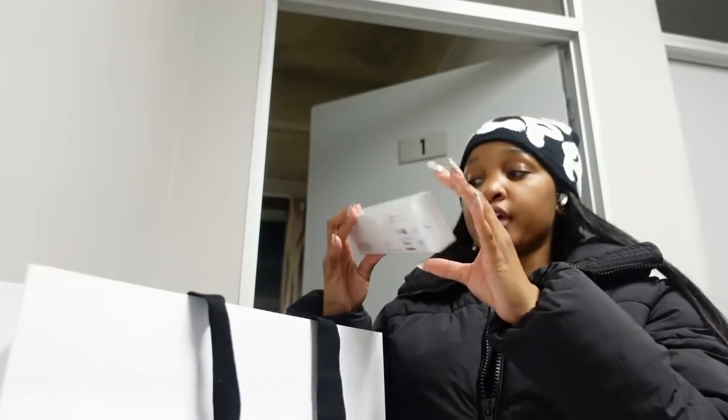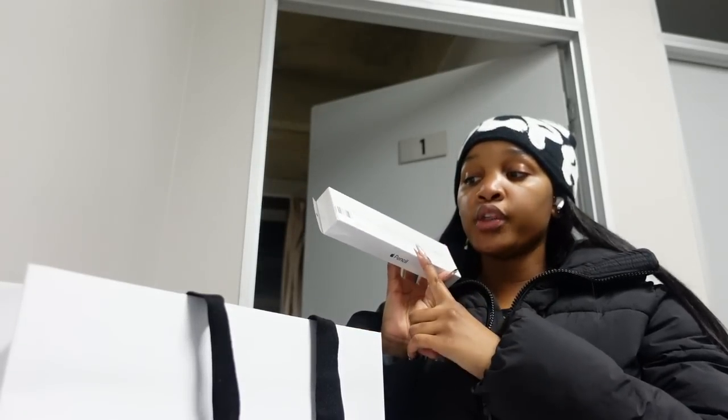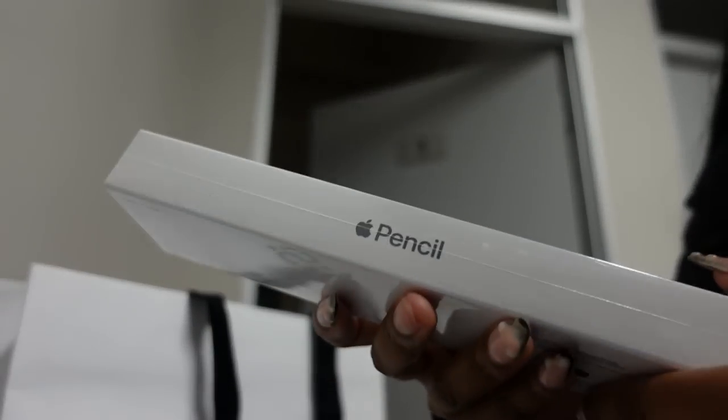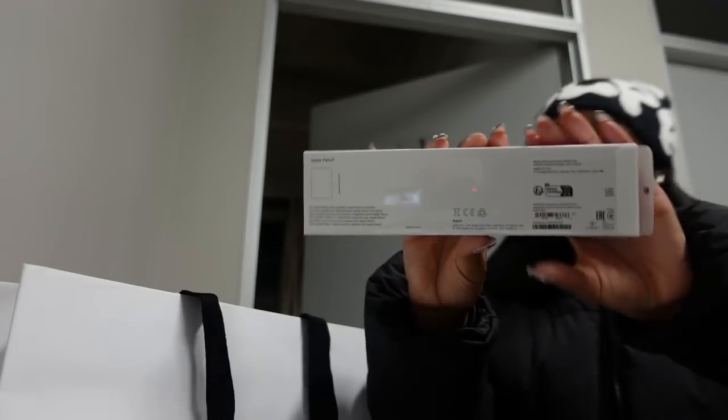Well, they didn't have the Apple Pencil at the Apple Store. So they said I can go to Incredible Connections and get it there. And I got it for 3,000 rands. That is a lot of money, I know. But good investment. I don't know why it's not focusing. Guys. Okay, so this is the Apple Pencil. Very pretty. And it's magnetic, so I like that.